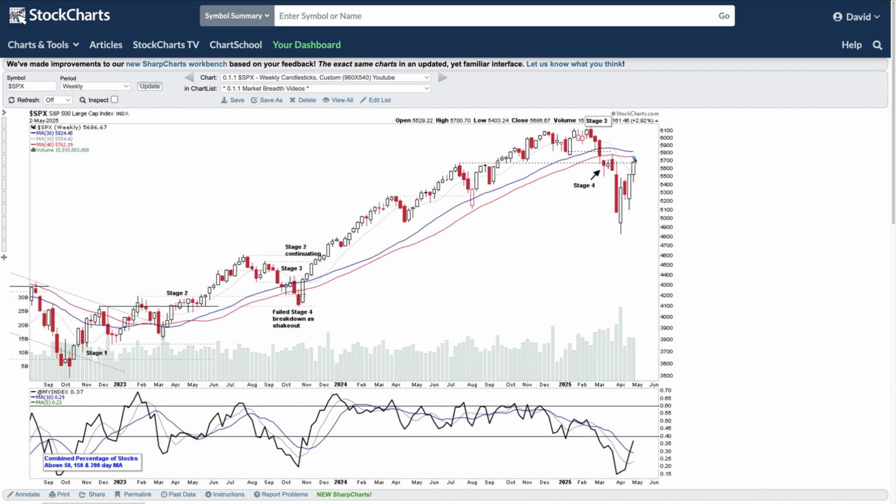But as we said, we're approaching some key overhead resistance. If you look, we did it on TradingView, I'm on StockCharts at the moment so I can't do it, but the anchored VWAP for the year to date is also coming up in a similar area here at the moment, close to the 200-day moving average.